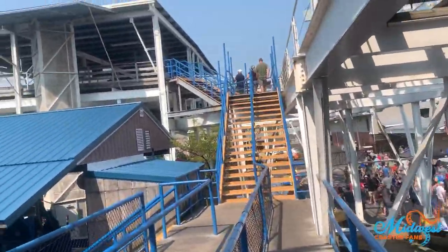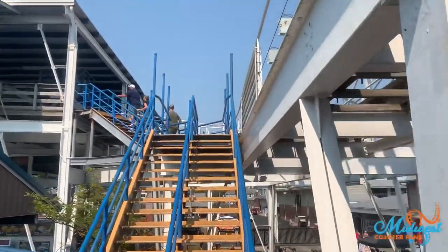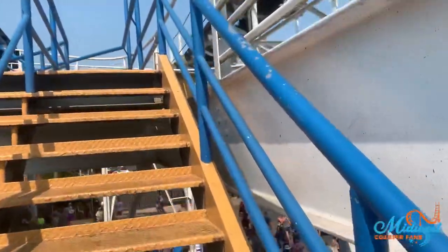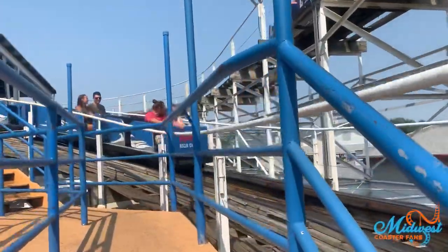And for the first time that I've seen Who's the Hurricane, it's actually running both trains. So that's awesome to see. Before, it's only been one train with the other one being in the maintenance bay, so for now I'm running two trains.